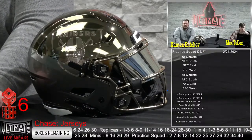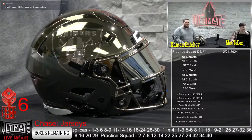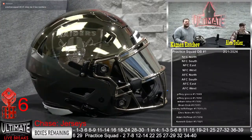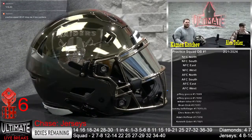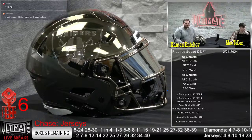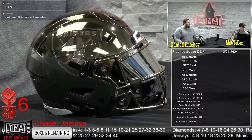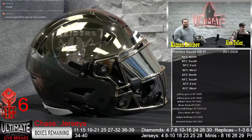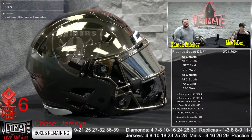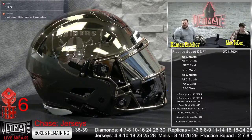So go ahead and drop me 2 box numbers if you're in that break. You and I were talking about it last show before we got off. There is a lot of great double up opportunities. NFC West, Kurt Warner, Joe Montana, both full-size authentics. NFC North, Barry Sanders on an authentic. You can pair that with an Adrian Peterson authentic. Randy Moss is a jersey, but it's a stat jersey with Randy Moss on it. So a lot of good options there.